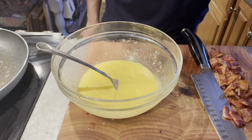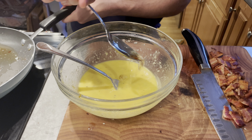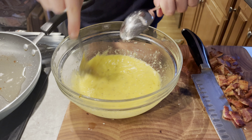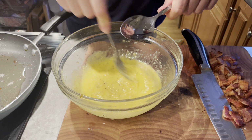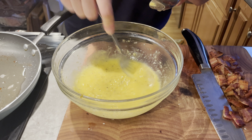Okay, one more optional step that I'm gonna do, just so I have some time, is adding a tablespoon of the bacon fat directly to the eggs, which will also help it cook, but just increase the flavor really. And if there's too much bacon fat, of course you can take some out. Just use as much as you want, but you need at least a couple tablespoons to coat the pasta when you add it to the pan.